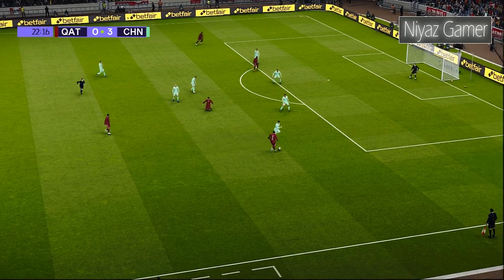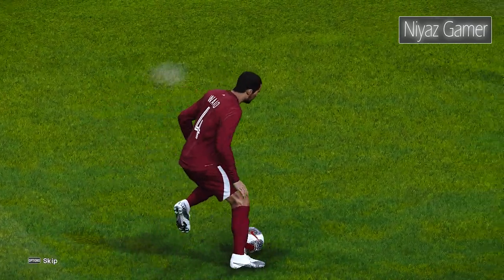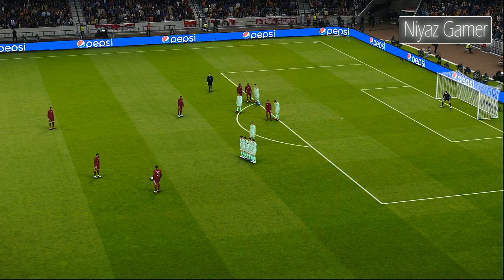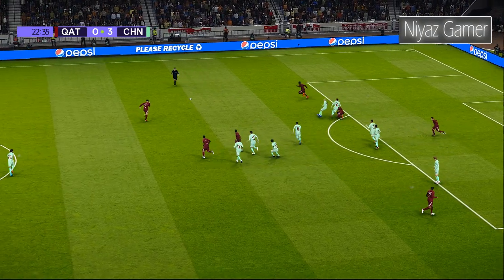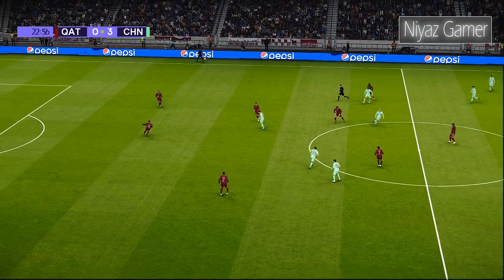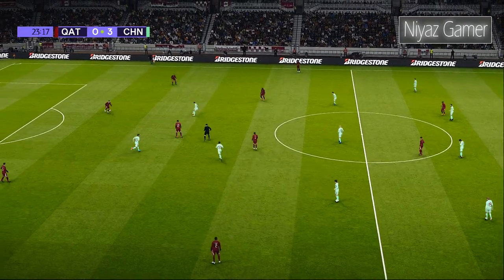Now then, the ball's come loose. Oh, that's nice. Well, that looks a foul. Yep, referee's given it. The ball is loose and the chase is on. Oh, can he get onto this? Sends it forward.